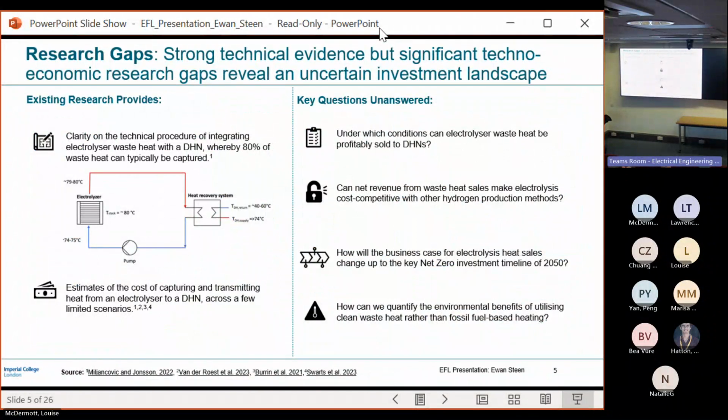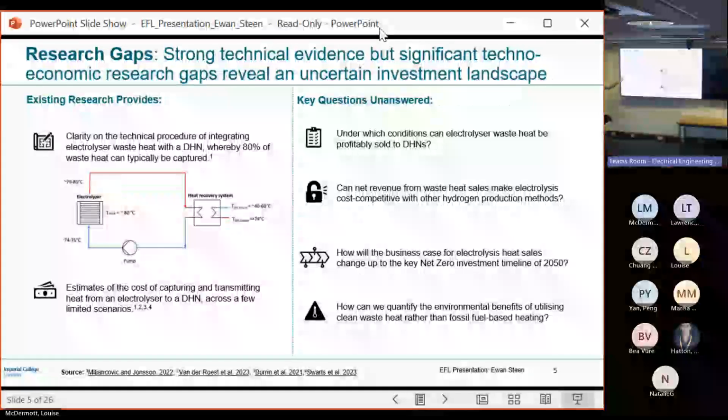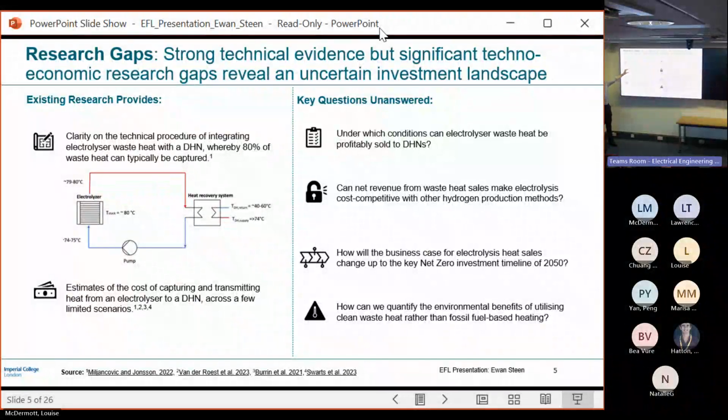There's strong technical evidence, but significant techno-economic research gaps. As shown on the left, we have a lot of really nice technical papers which outline how you capture the heat. You have water pipes that capture the heat from the stack and then bring it to a heat exchanger and transfer that over. So it's quite well understood how to do this from a technical standpoint. Less well understood is how much this costs and how much profit you can extract from it.